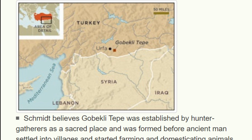Thank God it's not south of the Syrian border, or it'd probably have been destroyed by now. Because, just because reasons. Sometimes reasons is a good excuse.